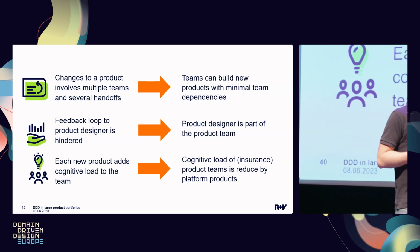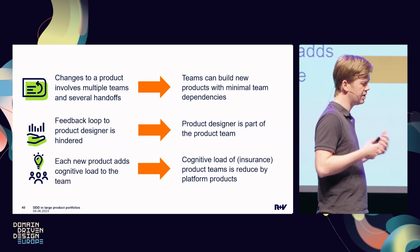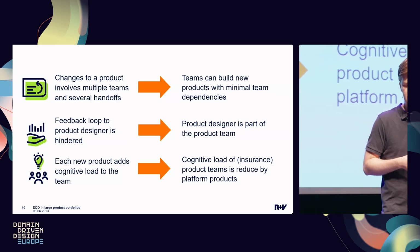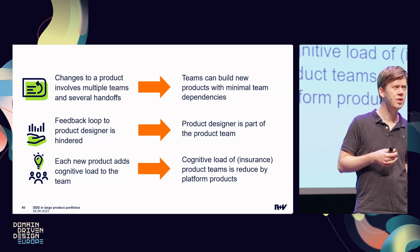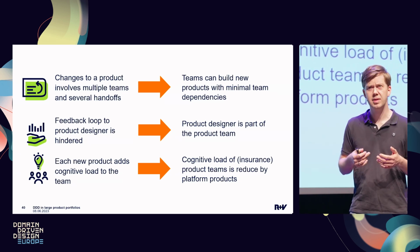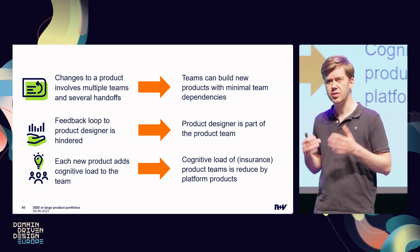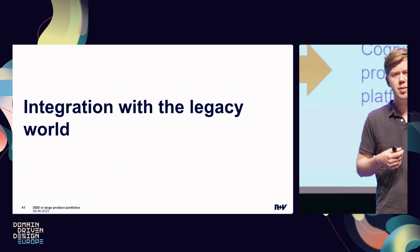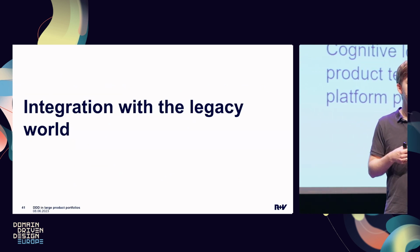And before, we had the problem with the cognitive load. If you have a team that has to deal with multiple products, there would be a lot of cognitive load. Now we still have some issues with cognitive load, because building a product is still a very complex thing. There's still a lot of stuff to build and to do. But we can actually reduce the cognitive load with our platform product teams. And we didn't have the chance before.